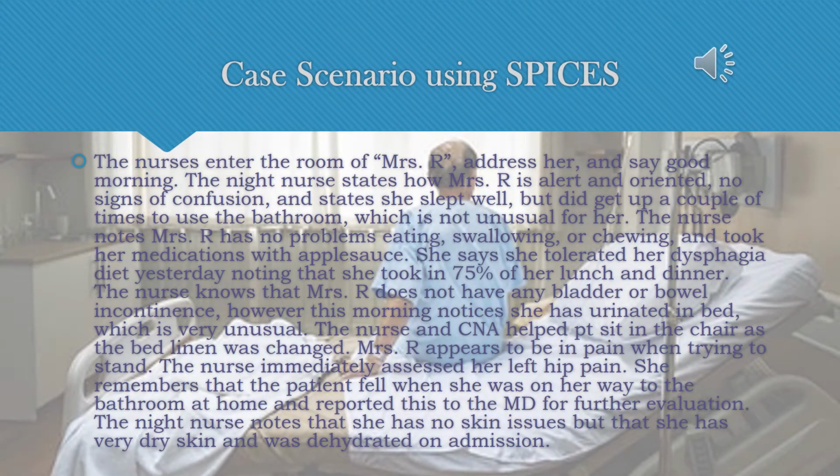Here we look at a case scenario using the SPICES communication tool to transfer vital information during handoff. The nurses enter the room of Mrs. R, address her, and say good morning. The night nurse states how Mrs. R is alert and oriented, no signs of confusion, and states she slept well, but she did get up a couple times to use the bathroom, which is not unusual for her.